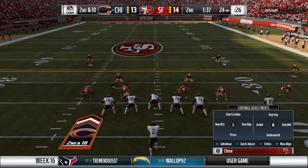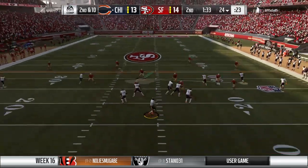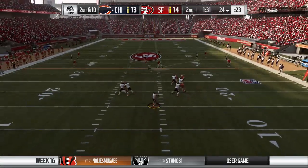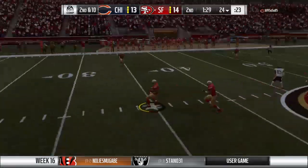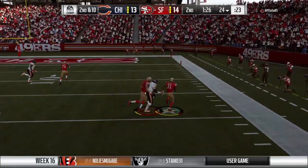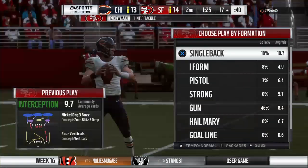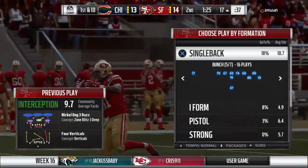Here we go now. Blue 90. Blue 90. Now he'll look to throw here on 2nd and 10. And he fires one that's intercepted. Picked off at the 35. And they're going to be set up in the red zone right around the 17-yard line.